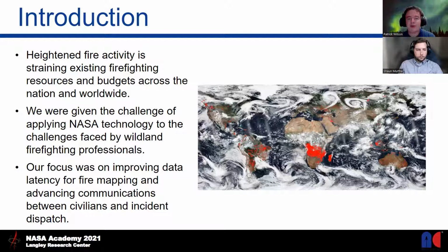The approach we took was threefold, with sub-teams focusing on data acquisition, communications, and equipment development. Shaun and I worked on the communications team, focusing on improving data latency for fire mapping and advancing communications between civilians and incident dispatch. Our team developed two main concepts to address these areas.